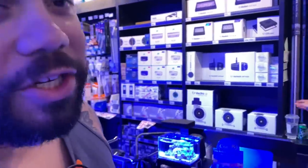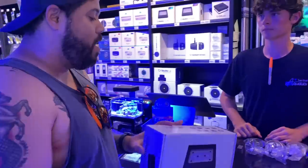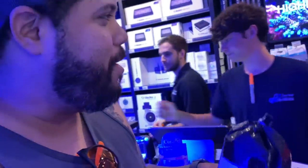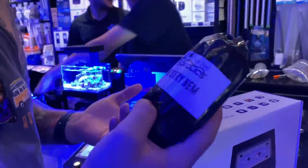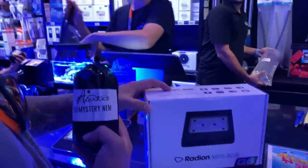Hey guys, so I just picked up the Radion G6 XR15. This is gonna be a completely different video. We did grab some coral that's gonna go in the aquariums, and we're gonna crack this puppy open. The mystery NEM. Who knows? Maybe it's a Colorado sunburst in here. A Colorado sunburst. Maybe it's a Chicago sunburst. I don't know. Super excited about this, guys, and okay, all the corals.